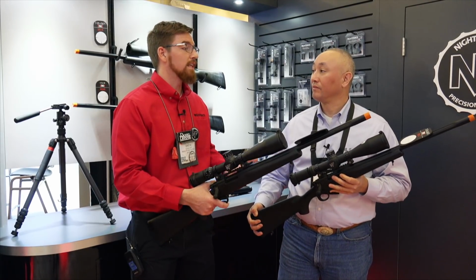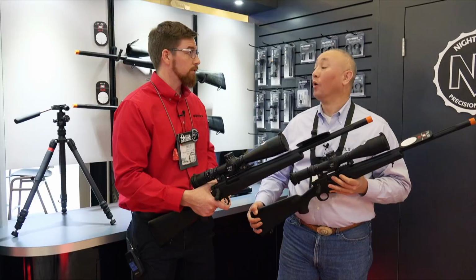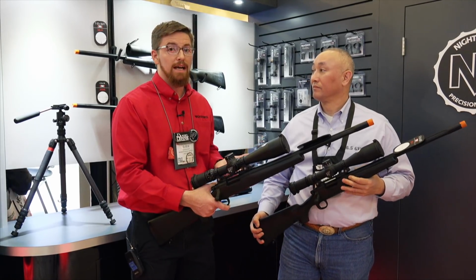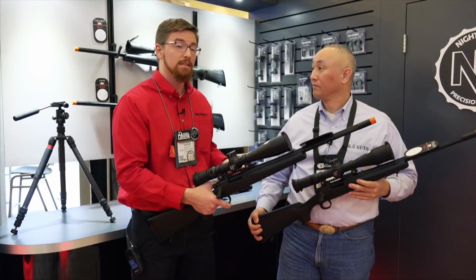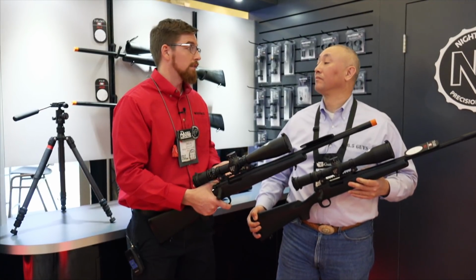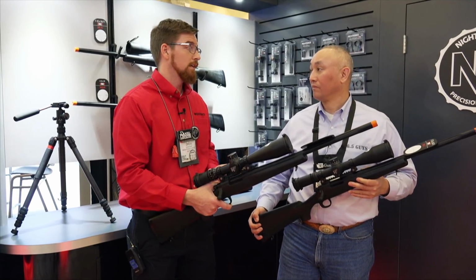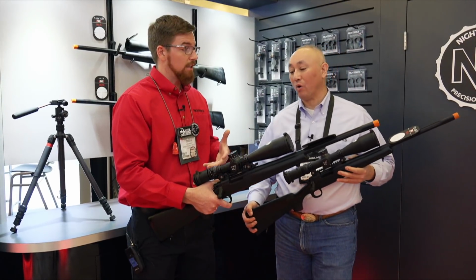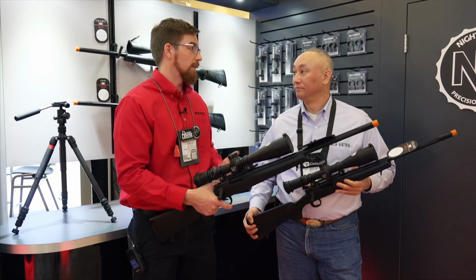Yeah, so we've seen a lot of traction with our Mil C reticle, which was developed with the PRS shooters in mind. So that one's been a very highly anticipated addition to both of these. But otherwise, the MOAR reticle is very much a good seller for us. Target shooters, ELR guys really like that because of the fine MOA adjustments and familiar reticle, they love it.